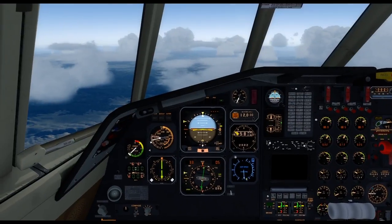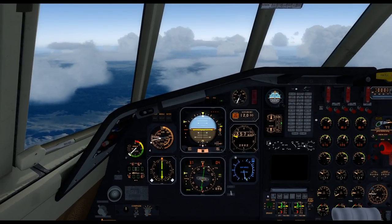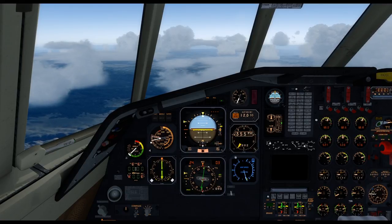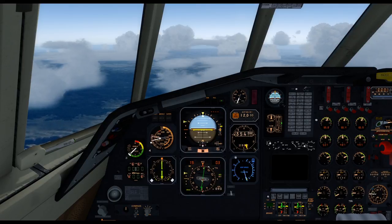All right, initiate our descent there, and we'll descend at Mach 0.8 until we get to 330 knots, then we'll descend at 330 knots and eventually slow down to 250 knots. So that's our plan.